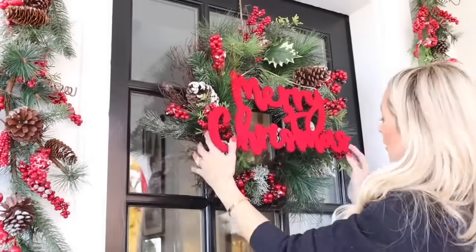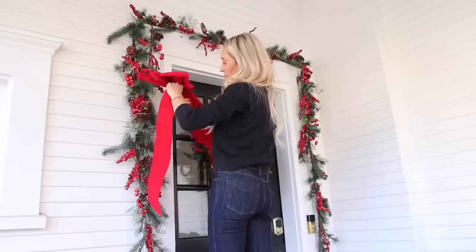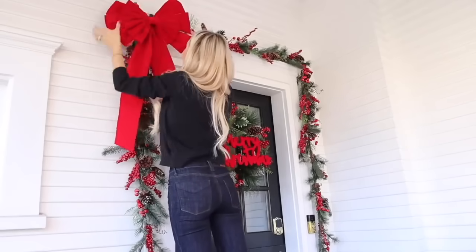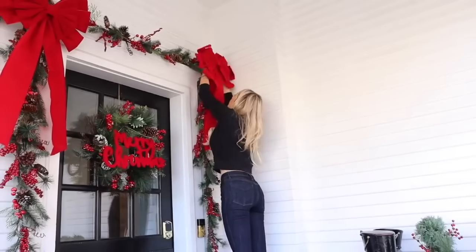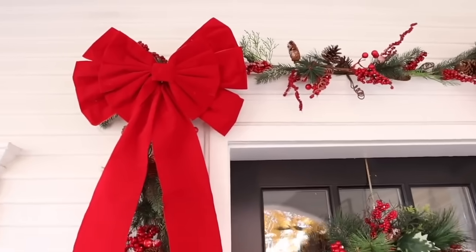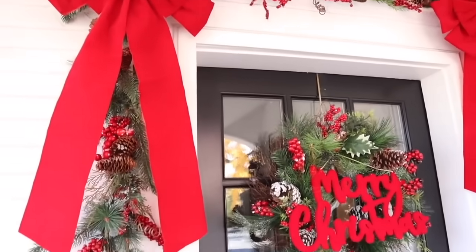But I thought I wanted to keep the porch a little more simple. I will definitely link down my porch decorate with me from last year because it was way over the top. This year, I wanted to make sure that the porch wasn't super overdone because I don't want it to compete with what I'm gonna actually do on the front of the house.